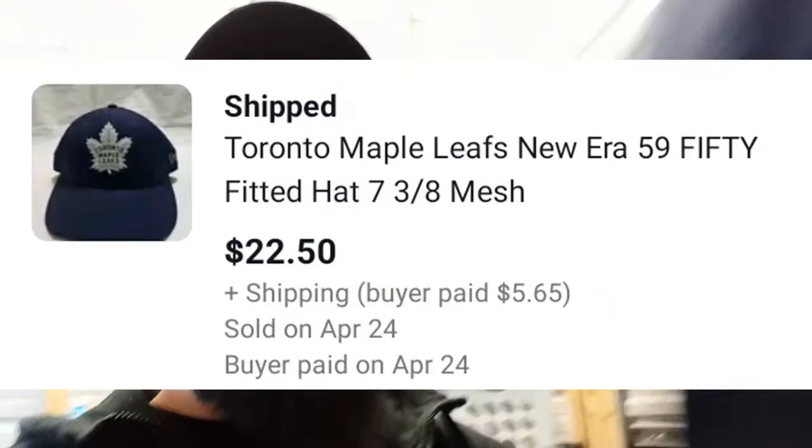No wasting time. First up, I got this Toronto Maple Leafs hat. I got it at the Goodwill bins for $1.20. So it's a Toronto Maple Leafs fitted hat by New Era 5950. I paid $1.20 for it, and I sold it for $22.50 plus shipping.